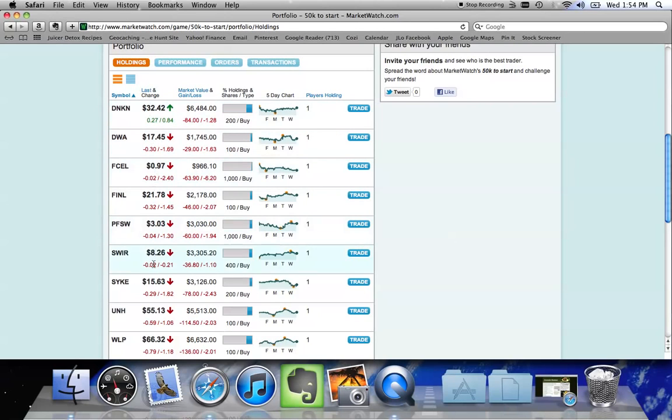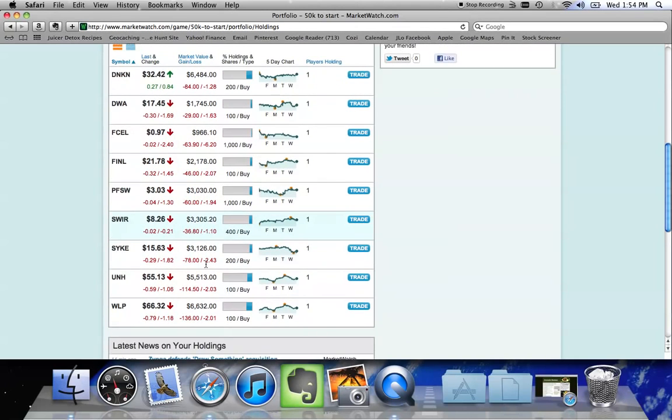So the first column tells you what that particular stock is doing in the market today, and then the second column represents your individual investment and how you're doing.